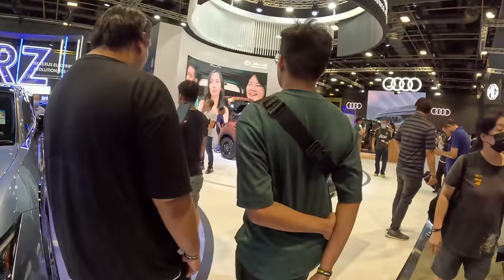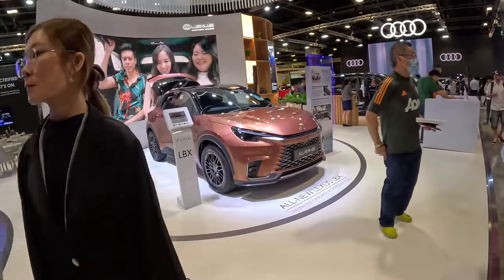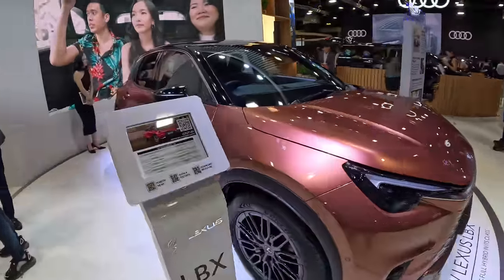Okay, but if this car is too big for you, they have another model called LBX. Okay, this model looks cute. This is a very cute model.